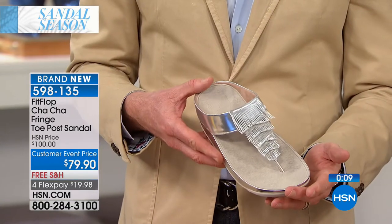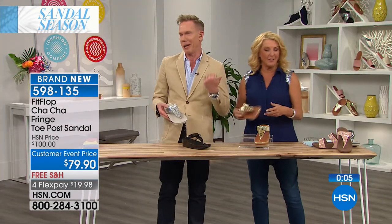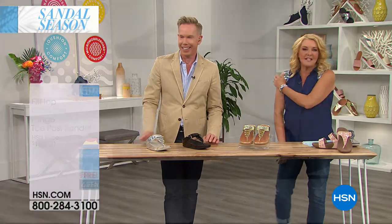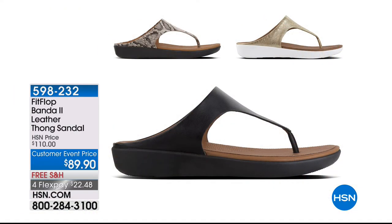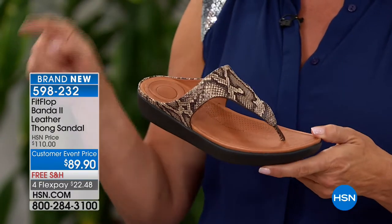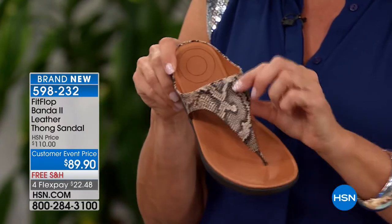Speaking of that, my producer's going to show you the snake shoe coming up. All right, that was good timing. We didn't even know that was going to happen. So let me show you a little sneak peek. Here it is, this is the Banda 2, the leather thong sandal. How cute is this? So we have one solid, then we have the snake print, and then we have one other color that's coming up. It's totally brand new. Is that not fantastic?